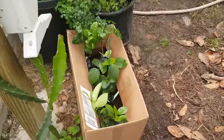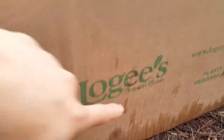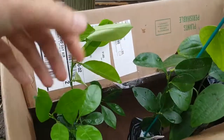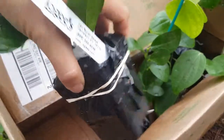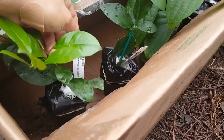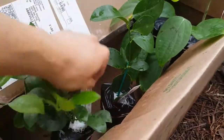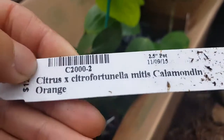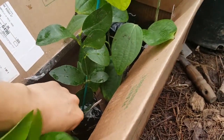Alright. And this is some more plants from Lodges.com that I haven't transferred to a different pot yet. But this one is actually, let's see, a citrus. Oh yeah, it's actually a clementine orange. It's a small citrus that produces sour fruits.